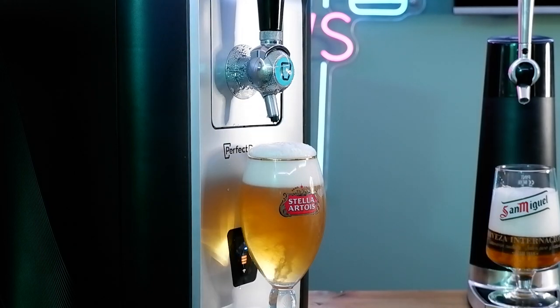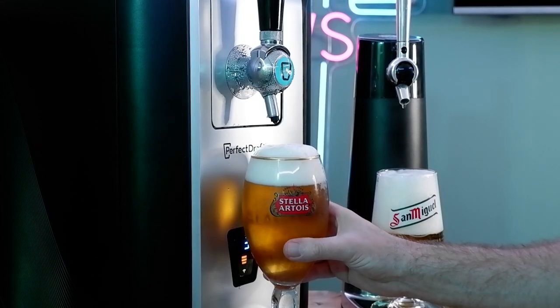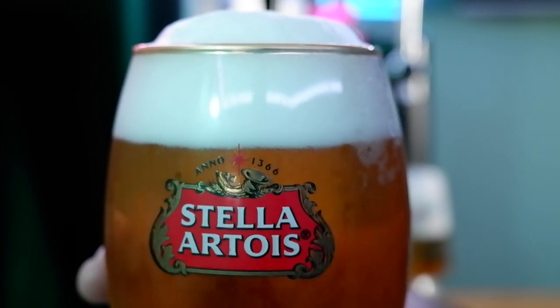Look at her. It's very close, people, but it's looking nice. Looking good. Right. Be happy with that in a pub, wouldn't you? Anyway, let's have a look what the perfect draft Innis and Gunn looks like close up. Let's have a look. Okay, so there we go. Look at that. Look at that foam head.